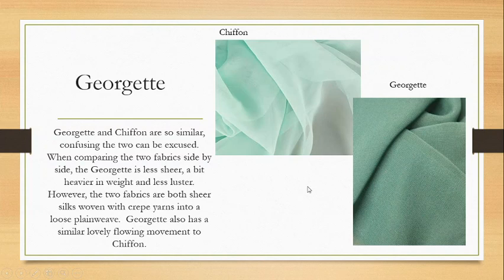Where chiffon is very highly sheer, Georgette tends to be more semi-sheer and have a matte finish, whereas chiffon can be a bit shinier. But again, if you mess up the two, you'll be forgiven. But if you see the two side by side, you should be able to tell the difference. A lot of people, like I said, Google the two, and you see a lot of fabric wholesalers just kind of giving up on the difference, and they're not selling chiffon or Georgette, they're selling Georgette chiffon.